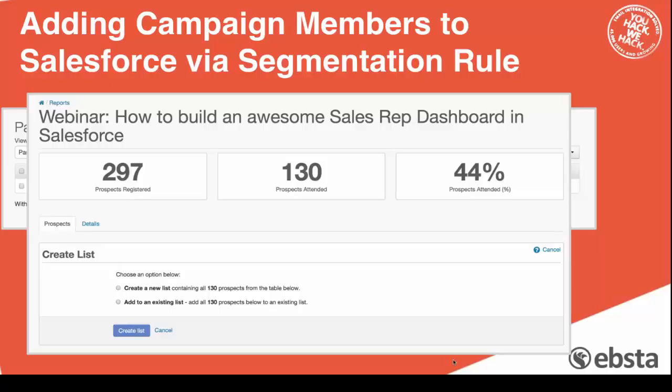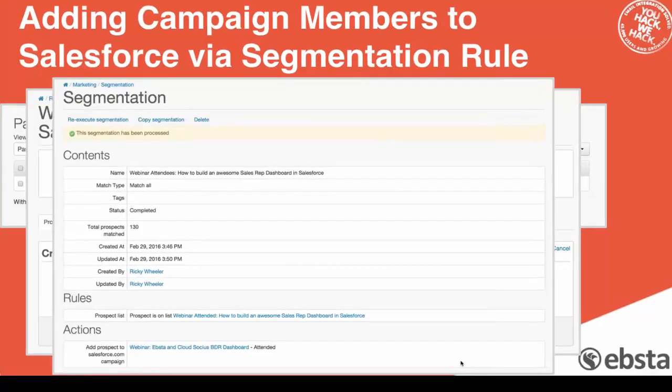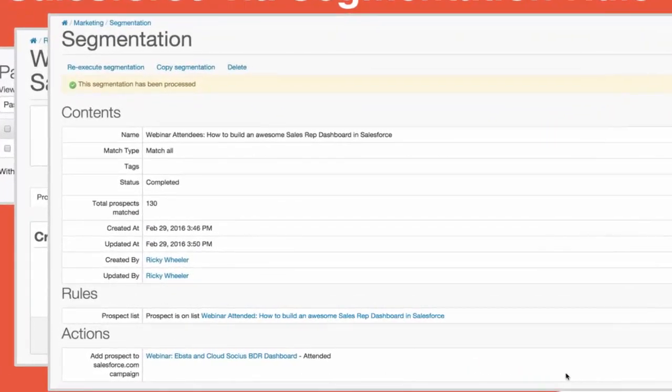So I'm going to do that, and then I can use a segmentation rule. If you look at the rules at the bottom, we can say prospect list is webinar attended, how to build an awesome sales rep dashboard in Salesforce. So I've just added those 130 people to that list, and now I can add an action. And again, you'll see add prospect to Salesforce campaign. Now this time we're adding them to the webinar, but you can see the campaign status is attended. So we can define those campaign member status values when we're adding members back into Salesforce via Pardot.